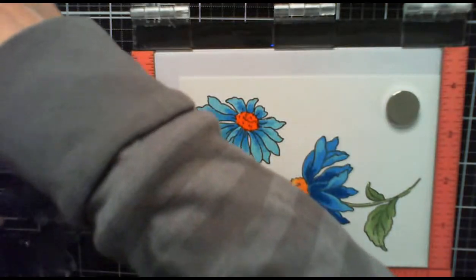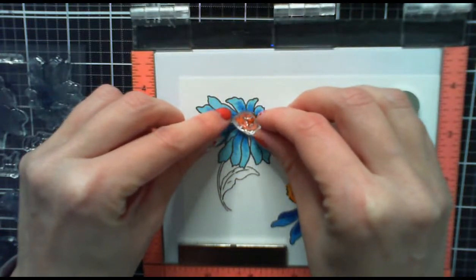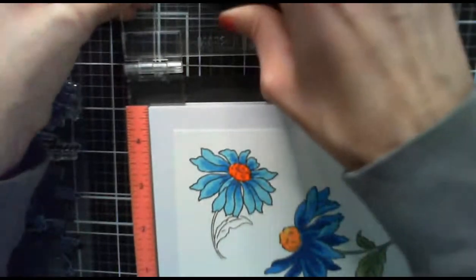And then my last little bit here, this is going to be the B2. I'm just going to pop that into position and then ink this up with my Fire Brick. Going to be a lot to clean later on, but that's okay.